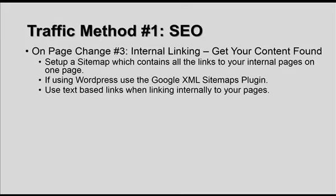Use text-based links when linking internally to your pages. So that means you don't want to use links that have JavaScript or are hidden behind Flash. You want to try to avoid using image links. So you don't want to put an image that says click here. You want to actually write the words click here.